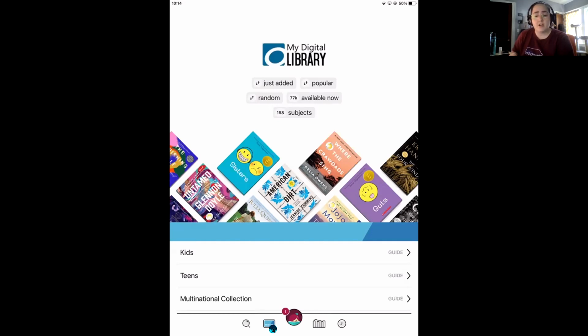And your library card is where you're going to tap when you want to browse your library's digital collection of ebooks, audiobooks, and magazines. So the library card is where you go if you just want to browse around, like if you were to walk into the physical library and just kind of look at the shelves. You didn't know exactly what you were looking for. You just kind of wanted to see what you thought was interesting. So again, we're going to be browsing for titles.